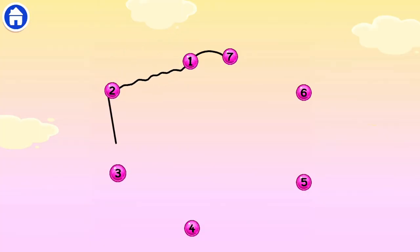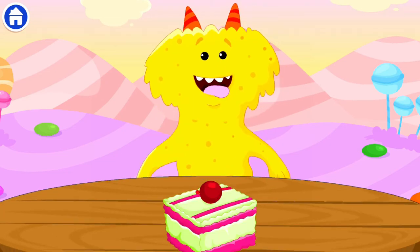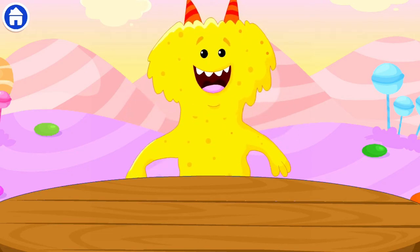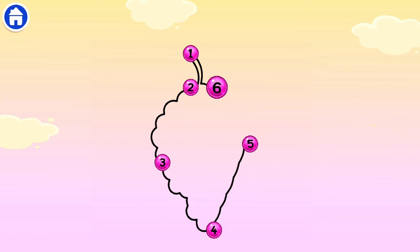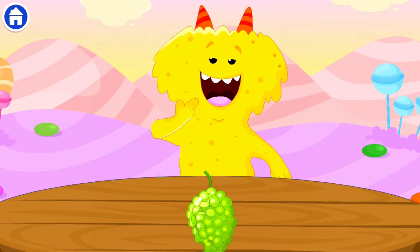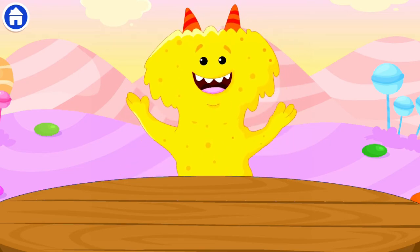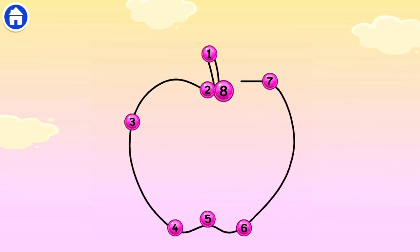One, two, three, four, five, six, seven. Pastry. One, two, three, four, five, six. Grapes. One, two, three, four, five, six, seven, eight. Apple.